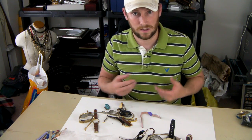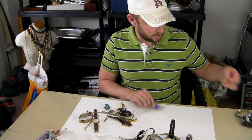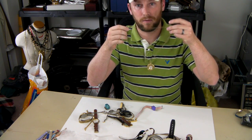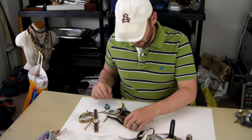Like Rolexes, for instance, have a lot of jewels. So hopefully that turns out good for me. It's on a cheap little chain, so I don't know if that's an indicator of it being good or bad, but I'm hoping for good. So if you know anything about the Louis watches, let me know.